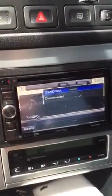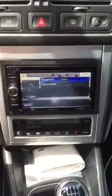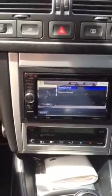Here's the DVD double din that I had put in. It fits in really well, doesn't have any weird gaps or stick out, doesn't look funny at all. I think it fits really well. Headliner and everything's in really good shape. All the windows and sunroof and everything roll down and function like they should.